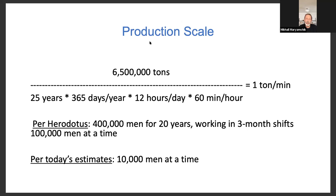And let's assume that building continued 12 hours every day. Knowing that there are 60 minutes an hour, we make this simple calculation and come up with the result that every minute, 1 ton of finished product had to be put in and be done with. So just realize this fact. For 25 years, every day for 12 hours, 1 ton of finished product should be put in.